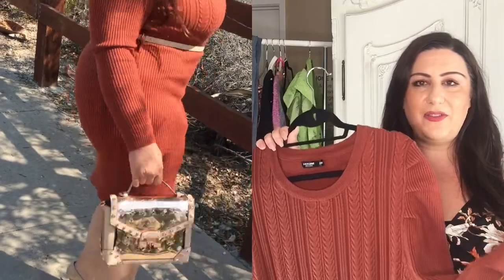This is so soft. I wish you guys could feel it, but I ordered true to size, so a 2X fit me. Super, super comfortable. Not too short, so you could pretty much wear it anywhere.